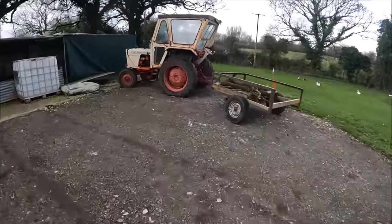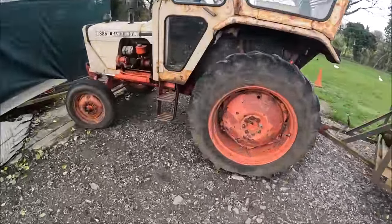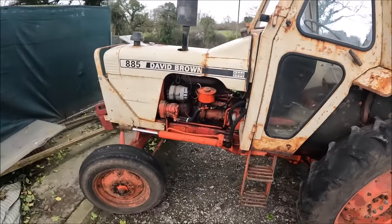I think you want a bit of wind in your tractor turret there, Michael. You're looking a bit soft on the bottom. Michael's little tractor.